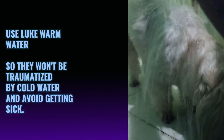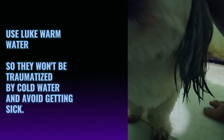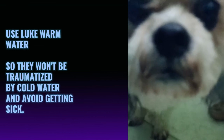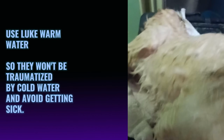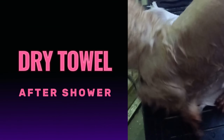Use lukewarm water so they won't be traumatized by cold water and avoid getting sick. Use a dry towel after the shower.